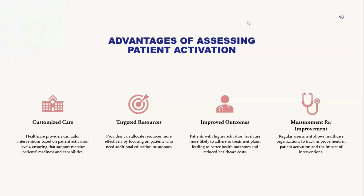And what types of education and support do they need? Do they need the basics to get them started to be activated? Or are these activated patients who need that little nudge to get to the next level? We know that patients with higher activation levels are more likely to adhere to treatment plans. Of course, that leads to better outcomes. And we can also use this as a regular assessment that gives us the opportunity to track that patient's activation and how well the interventions we're putting in place are working for them.